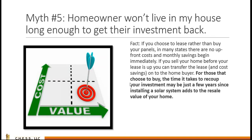Homeowners won't live in a house long enough to get their investment back. There is a report that we're going to list inside of the presentation later on. But the study has come out that the value or the return on investment for a solar system or an on-site renewable energy system can dramatically increase. You get your return on investment depending upon how you set up the actual purchase of the system, whether it be a home improvement loan, a green mortgage loan, a lease system, or if you have the financing, you can purchase the system right out.